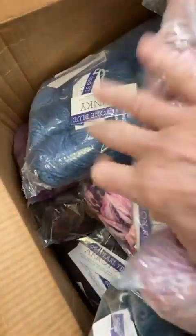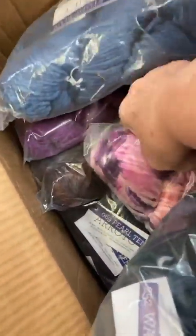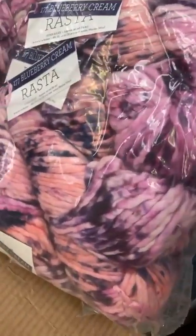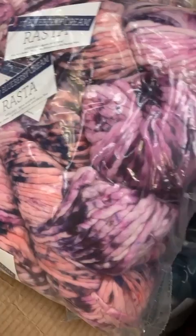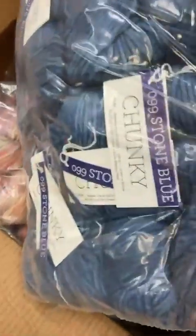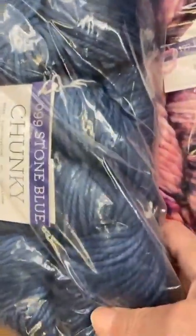What else have we got down here? As you see, it's a nice big, here's another one. Woohoo! It's a Rasta too, which is the super bulky blueberry cream. Oh boy. I don't know, wouldn't that be a raspberry cream rather than blueberry? Oh well. Who's going to argue with the people that make up these names? And here's some stone blue. And, yeah, we got a lot of work to do.